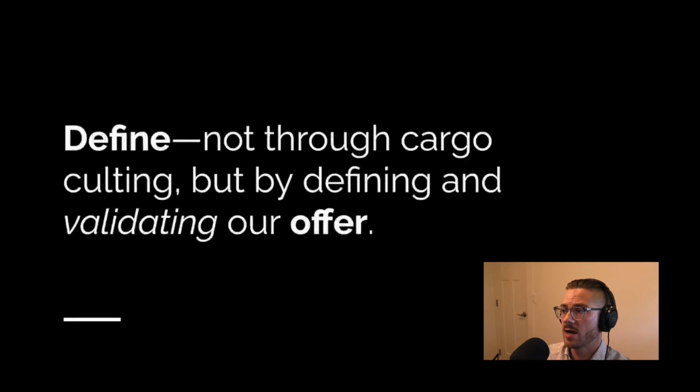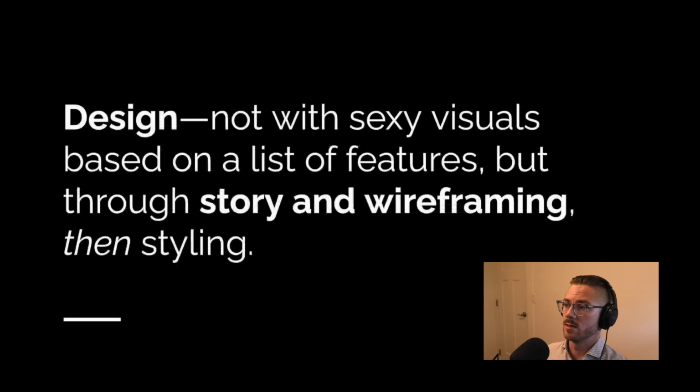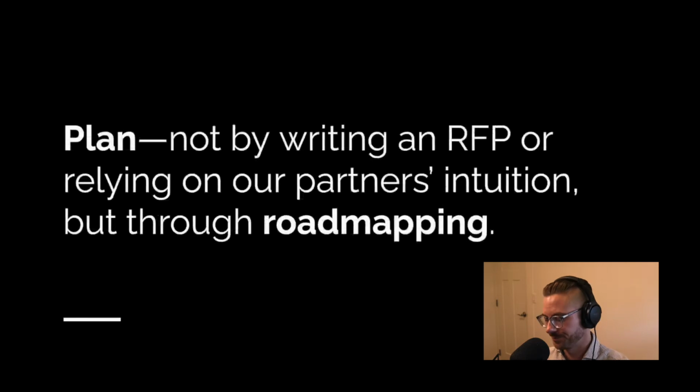We are going to define, not through cargo culting, not through just researching the marketplace and making decisions based on what we see, whether or not we understand what we're copying, but by defining and validating an offer with actual customers. We're going to design, that should say describe, sorry, not with sexy visuals based on a list of features, but through story and wireframing and then styling. And we're going to plan not by writing some RFP and then just relying on our partner's intuition and hoping for the best, but through an actual road mapping process.